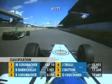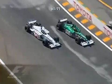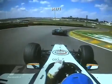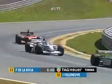Here we go. Villeneuve tries to make a move on De La Rosa. He stays on the inside. Can Villeneuve go around the outside? De La Rosa's got the line. He's got the grip. Now watch for Frentzen. He's going to make a move, and Villeneuve on the exit of Curve de Sol. Watch the oversteer on the exit of the corner.